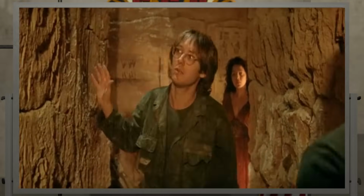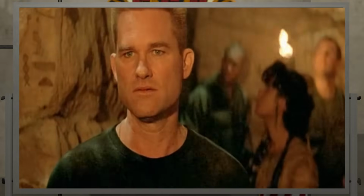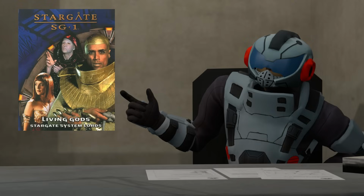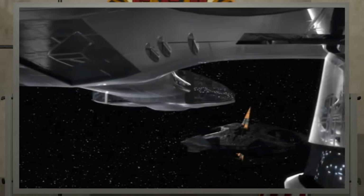And that's it. While we did learn Ra did have an Asgard as a host, and the whole dying thing, this doesn't really explain how he got that host. However, since this was supposed to be part of the System Lords RPG, we can look to that for some context clues, which is still not that much. The RPG says the Asgard, along with their former allies, warred with the Goa'uld.